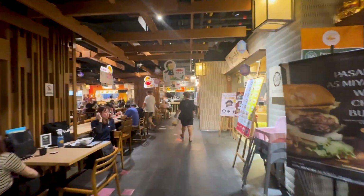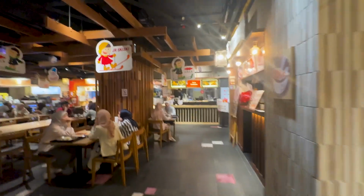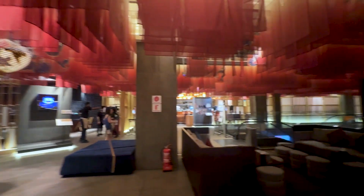The food court on the top floor. Seems like there's a lot of Japanese stores and food options here. Even more in here. Super nice. Look at this.